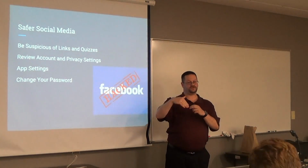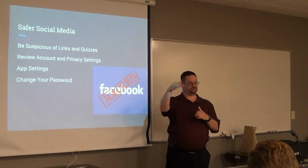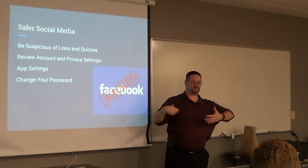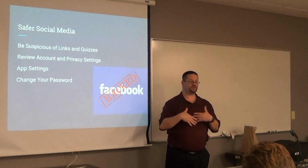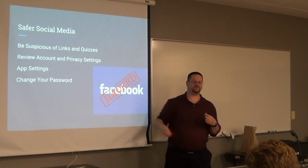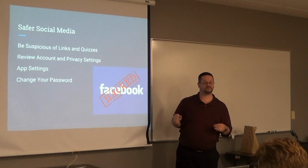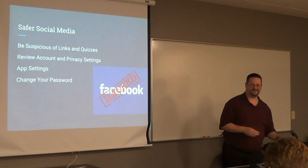So in your settings in Facebook, you'll see where it says apps and websites, and Facebook will show you what apps and websites you've given your Facebook account permission to. If you don't recognize it, or even if you do recognize it and you don't really care about what color cat I am, go ahead and remove it. And of course, where do you find that? I don't use Facebook.